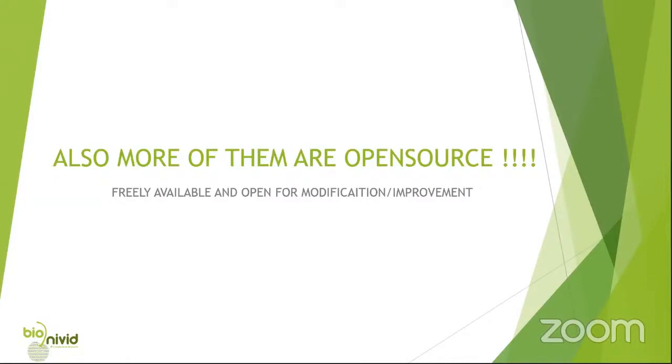Now, all said and done, the biggest advantage of all these tools that are coming up is most of them, almost 90% of them, are open source in nature. When I say open source, I mean these tools are available, and you can download them, you can utilize them, you can improve on them if you have the right skill set.